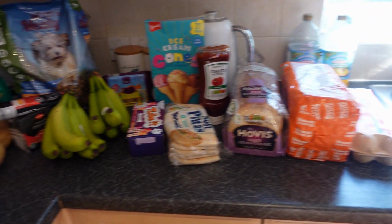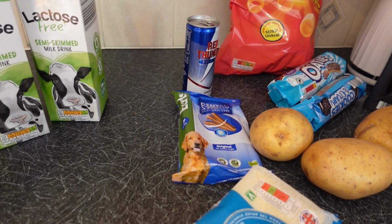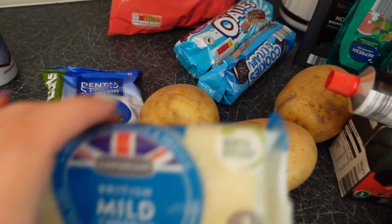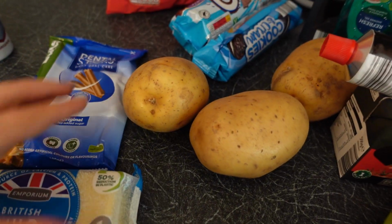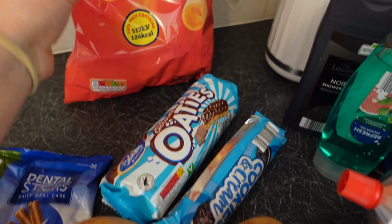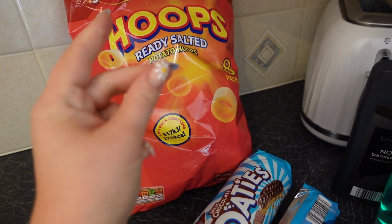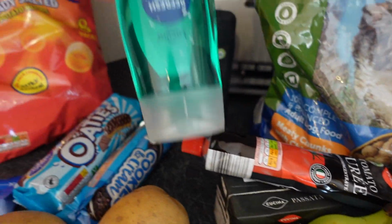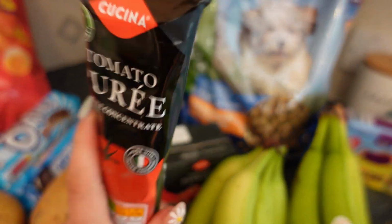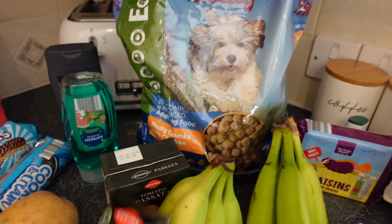So, starting over here, I picked up some milk, some lacto-free milk for me, some dentist sticks for the dog. Needed some cheese because Lily just can't live without cheese. Some jacket potatoes, some biscuits, probably didn't need these, a little bit of an impulse. Some potato hoops, which are a dupe of Hula Hoops, for Lily's packed lunch. Me and Adam just needed some shower gel, so I picked us up some of that. Tomato puree for the wraps for the homemade pizza.